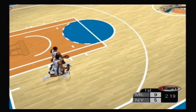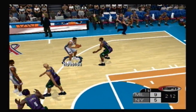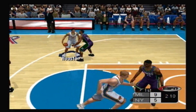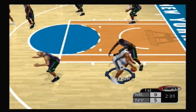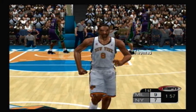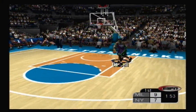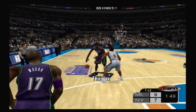Sprewell inbounds the ball. I got him. The Knicks are at the controls. They're shooting 50% from the floor. Williams dishes it off. Lobbed. 7 seconds to shoot. Sprewell puts it up. Answers right back. You'll sink those all day, Bob. What a nice shot. Just under 2 minutes here in the first quarter.